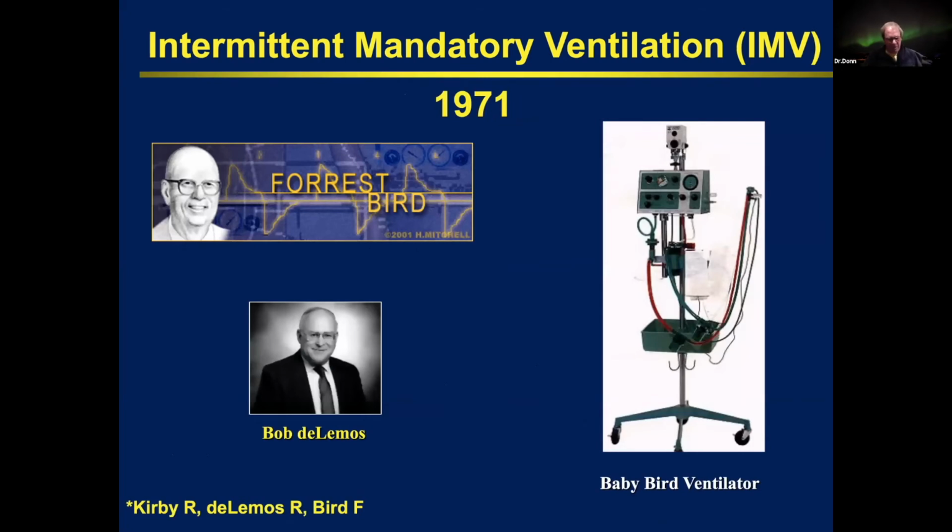I introduced you to Forrest Bird a while back. Another real giant in the field of neonatal respiratory care was Bob DeLemos, somebody that I had the good fortune to know fairly well. And Bob, in combination with Forrest's development of the baby bird ventilator and Mr. Kirby, who was a respiratory therapist, published a series that came from Wilford Hall Air Force Base in San Antonio. And this device became the preeminent neonatal ventilator for many, many years.